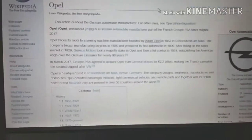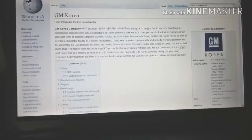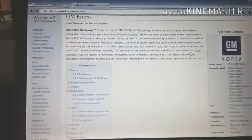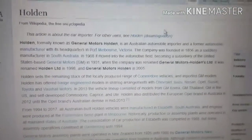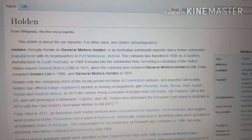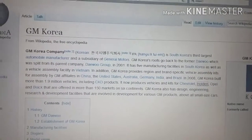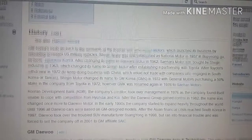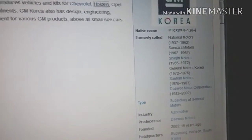But everybody around here knows that Opel is a German division of General Motors, and the Opel Mokka is made with that emblem right there. It's basically a Buick Encore Chevrolet Trax with that Opel emblem. And Holden, as we all know, is an Australian brand of General Motors. They call them General Motors Holden. They get many other different brands of Chevrolet models in Australia that we do not get here in the US. But anyways, let's scroll down. You can basically see what GM Korea was formerly called.